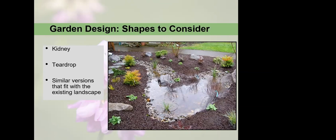But then you might also want to consider how the rain garden fits in with the rest of my front yard or my backyard. Am I going to be landscaping my entire front yard and do I want to make it look something like what's in this picture here? So those are just some design considerations, based on what you've got going on in your yard already. You can consider nice contours like a kidney shape or a teardrop or any kind of similar versions that fit with the existing landscape. Okay, so we'll have a gallery of rain gardens coming up towards the very end here, just to give you a little bit of inspiration.